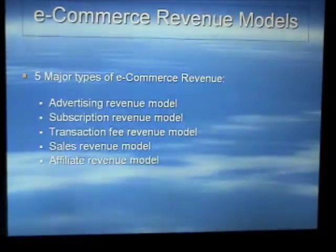Now there are 5 major types of e-commerce revenue, and this just means that companies earn by having e-commerce, and there are several types or models in which they earn money. Either they earn through advertising, or they earn through subscription, so like what I said, subscribing to news, to movies, to music.